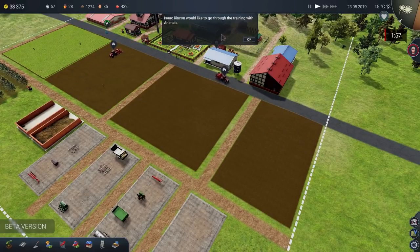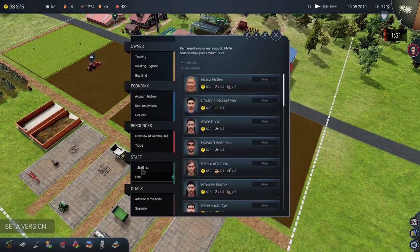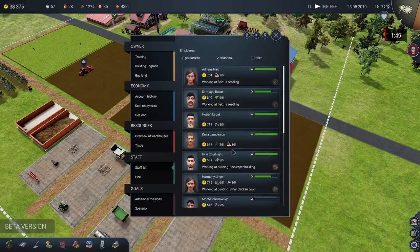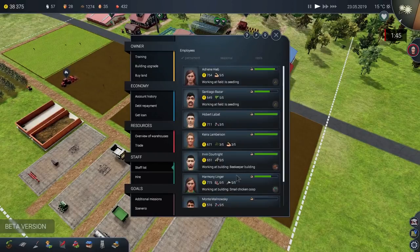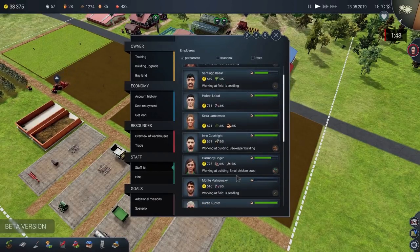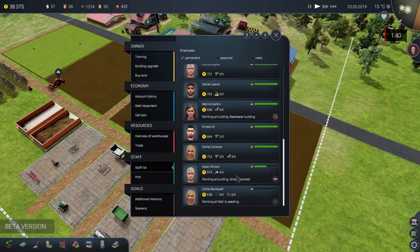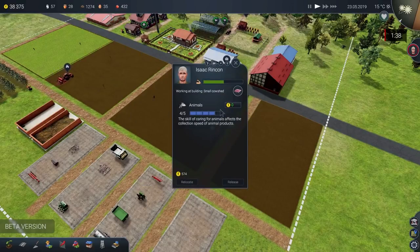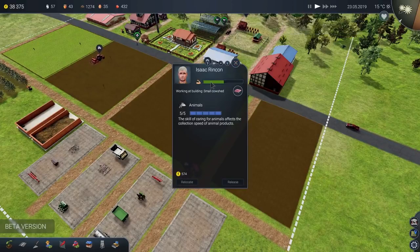Isaac Rincon would like to go through the training with animals. Would he? Okay, can we just click on him? It'd be far easier if we could just do that in the corner. Okay, right, Isaac. I don't know which one you are. You're probably a permanent person, aren't you, if you want training. Isaac Rincon, whereabouts are you? There! Okay, well, alright, there you go, it's free. Yay! And that's good. Actually, that's good, because he's Cowman. So that's pretty good that he's actually there.